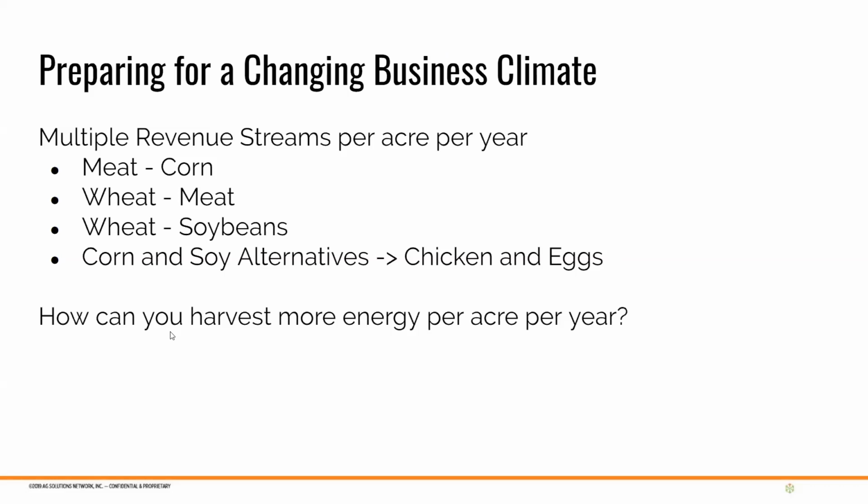I want you to also ask yourself, how can you harvest more energy per acre per year? So anytime we have the opportunity to grow a plant, or think about this, if 6 months out of the year the soil's not active because it's below 32, or 4 months out of the year if it's not active. The cool part about a cow is it's biologically active 365 days a year at 102 degrees. So there's always biology going on in the cow 365 days a year. So thinking differently about that.